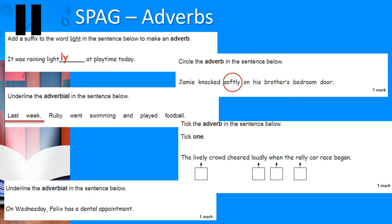Lively would be an automatic choice for a lot of people. You read the second word, and you think, oh, there's another ly word, tick. Read it carefully. The lively crowd. That's describing the crowd. The crowd are lively. It's changing the crowd, not the verb. Crowd isn't a verb, crowd is a noun. So it is an adjective, not an adverb. However, the word loudly is modifying the verb cheered. And the last sentence is another fronted adverbial telling us when Felix had his dental appointment. Well done, if you got those right, they would be worth one mark each on a SATs test.